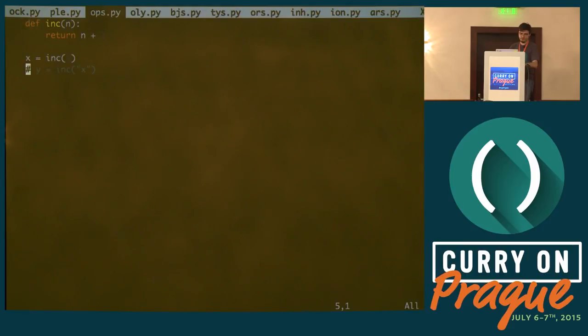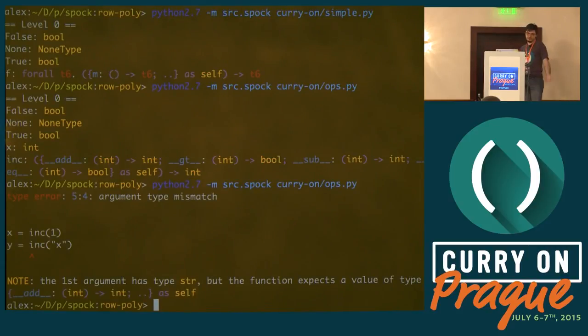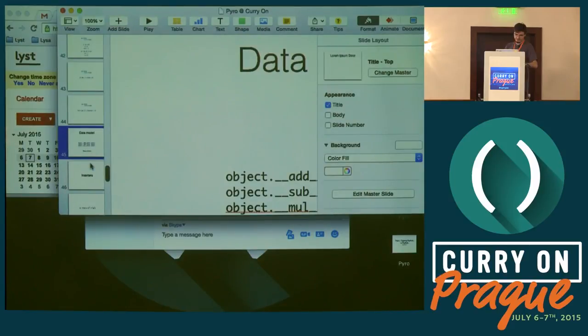Now, what would happen if I would uncomment this line and try to type check it again? Well, it should fail. Hopefully, it will fail. And it failed. And it's telling me, okay, the first argument of the function you're calling is a string. But the function wants something that can add an integer to it. You can't add integers to strings because it doesn't make sense, right? So this rejects the type error in a very verbose way. Okay, so those are magic methods in Python.